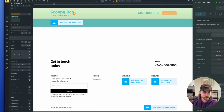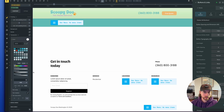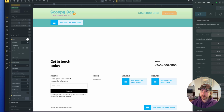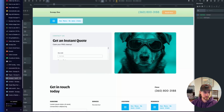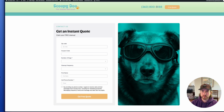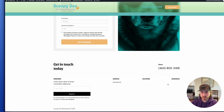So let's come to typography for the navigation right here. And we're going to make this white. We're going to make the font weight a little heavy. Line height's looking good. So let's go ahead and save this. And then we'll come to the front end and just take a look at what this looks like. And that's looking pretty good. Big phone number, big free quote. We obviously need to add in a menu right here. And everything's looking good. Obviously the footer can use some styling and some help.